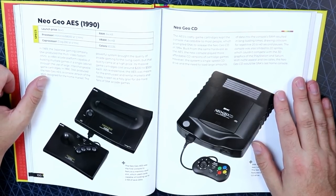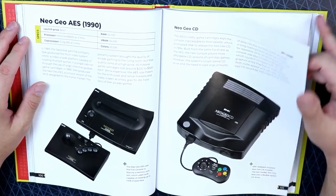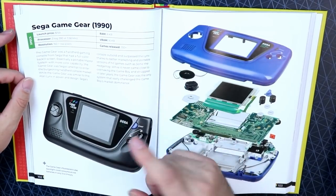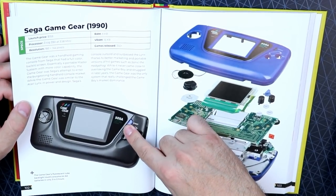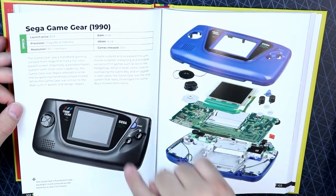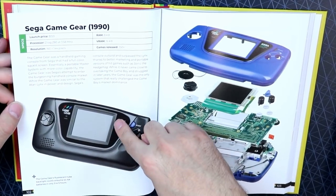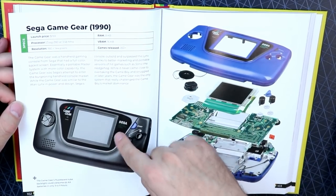Man, that is crazy. A bunch of the information as far as the board, the Neo Geo CD thrown in there. The Game Gear. See, this is what I'm talking about. The Game Gear released a year after the Game Boy, launched at $159. Horrible battery life. Some pretty sweet games, though. Essentially, they were Sega Master System games, but still pretty sweet.